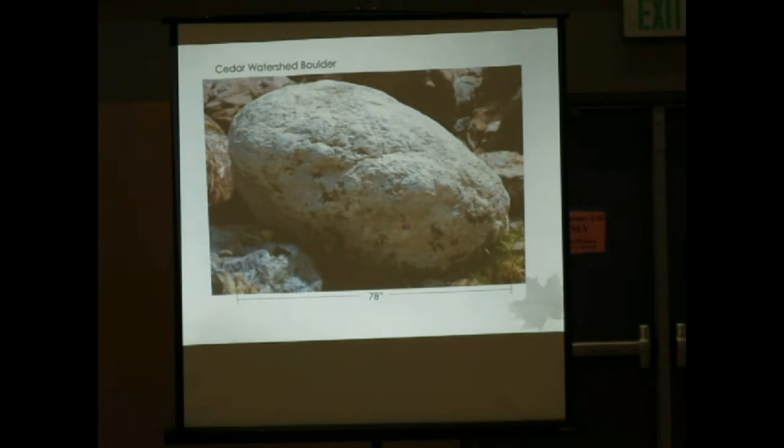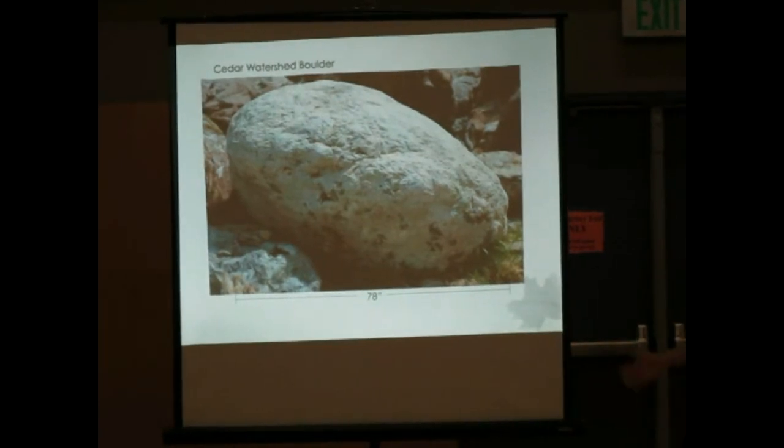Okay. So here's one stone he selected a few months back at the Cedar Watershed. So it's 78 inches. It'll be sliced a bit. And then also with the footing, it'll probably be about 5 feet in height and about 6 feet in width. And where the two stones come together.